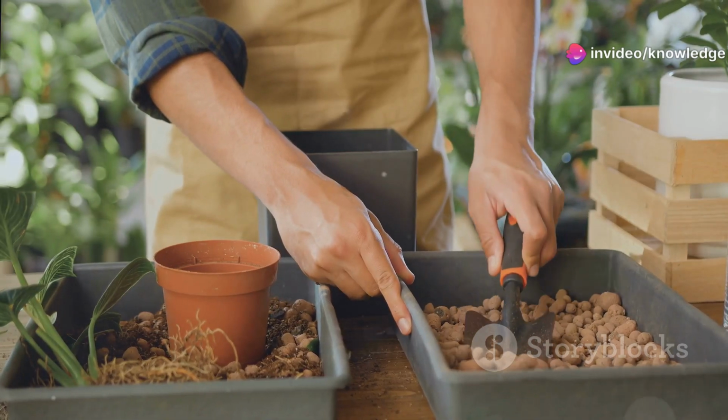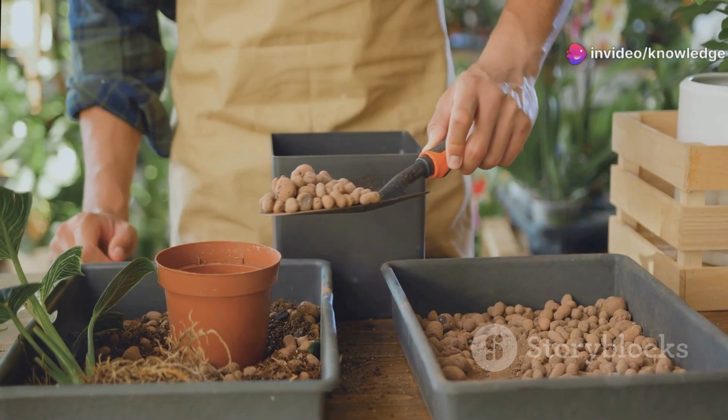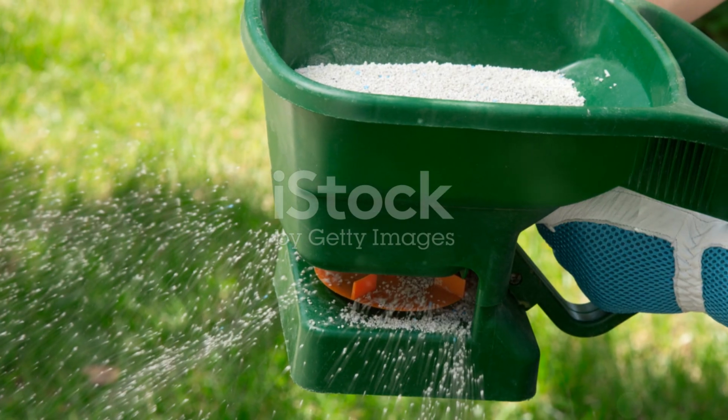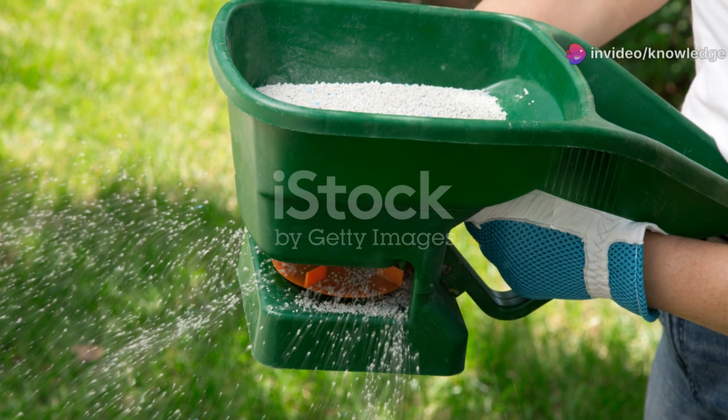Figs are not overly fussy about soil, but a well-draining potting mix rich in organic matter is ideal. Fertilizing your container fig should be done judiciously. An application of a balanced, slow-release fertilizer in early spring is usually sufficient.